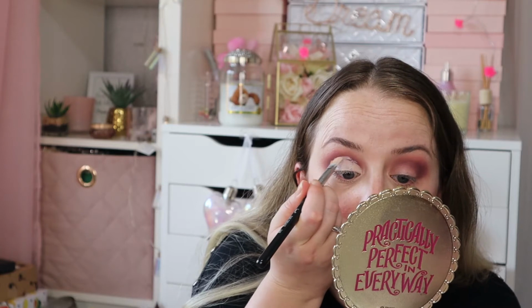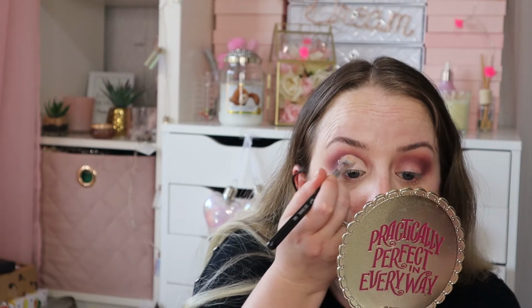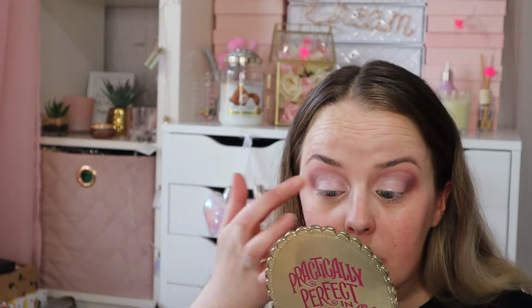So here I'm cutting my crease and I've decided to go really high today with my cut crease. The reason for this is it gives the illusion of a much larger eyelid and it really opens up your eye. If you haven't tried cutting your crease extra high before, I would highly recommend. Just see what a difference it makes to your eye look. So now I'm going in with a shimmer shade and I'm going to use that all over my cut crease. It's going to be the base before we put on glitter, which we will be putting on shortly.